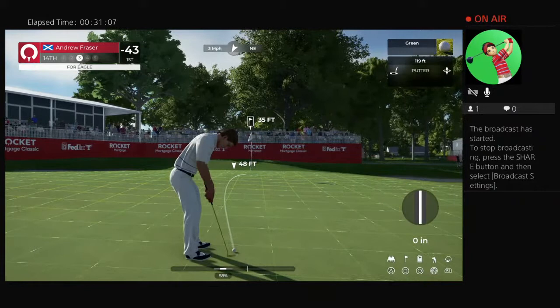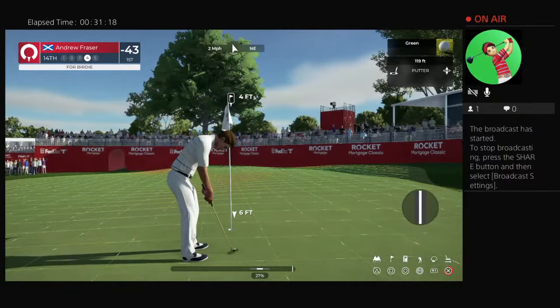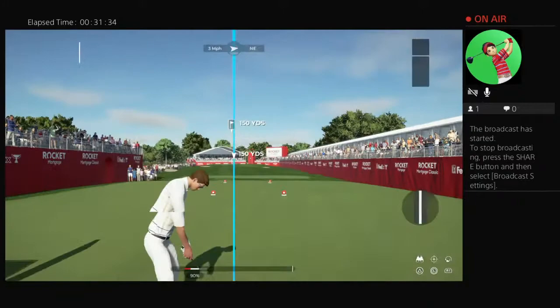Oh, I like the look of this. A bit long on that one. Lining up the birdie putt here. Not a bad line, this. And down it goes. So that's back-to-back birdies. Two in a row there, Luke, getting their groove on. And just keeping it in neutral on the leaderboard. And I don't give the rest of the field much hope today. Our leader is way out in front in this final round.